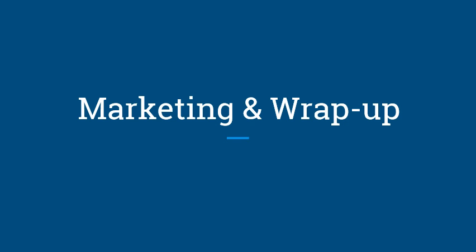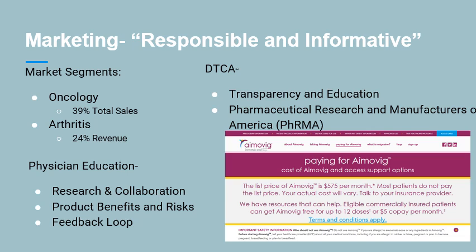Finally, we're going to go over the marketing and wrap-up section. Amgen prides itself as responsible and informative when marketing itself, its products, services, and related information. Their current primary target market segments include oncology and arthritis, suggesting that strategies involve reaching older patient populations and focus on direct treatment or secondary side effects of common primary treatment options such as chemotherapy.